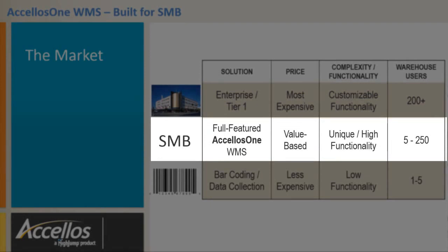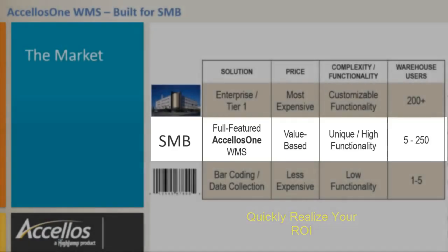AccellosOne WMS is built specifically for the SMB market. We offer best-of-breed functionality to allow you to re-engineer your processes. And with our value-based approach, you only need to pay for the functionality you will use. Because we can be up and running in as little as 90 to 120 days, you'll be able to more quickly realize your return on investment.